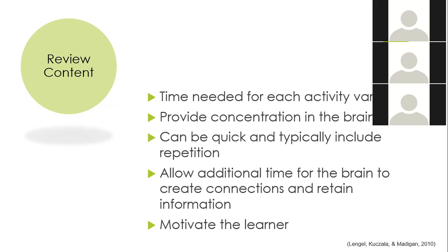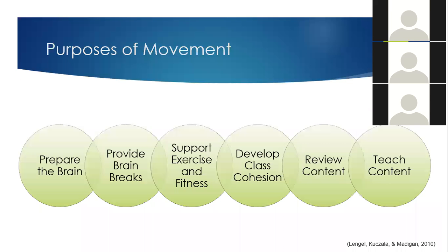And they can be as long or as short as you need them to be to review a specific topic, because it's probably going to vary depending on what you're reviewing. These generally include repetition and quick recall, such as reciting the letters and their sounds. You can obviously make them more elaborate if you needed to, again, depending on what you're reviewing.